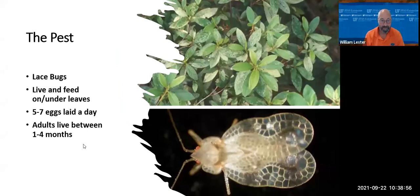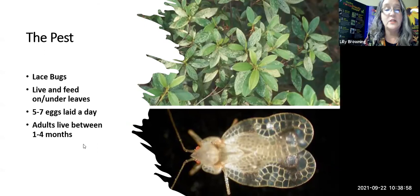Oh, yes. The lace bug. Not to be confused with a lace wing, which is a beneficial insect. Lace bugs, if I would have left it at azaleas, you probably would have guessed it. It's that I threw those others in there too that they have been found on. They are very pretty. Look at their lacy wings. But they leave the azaleas looking pretty lacy as well. And they feed on, of course, under the leaves.